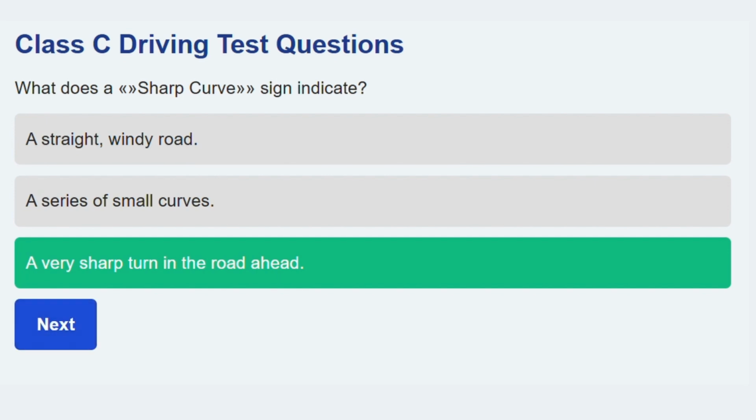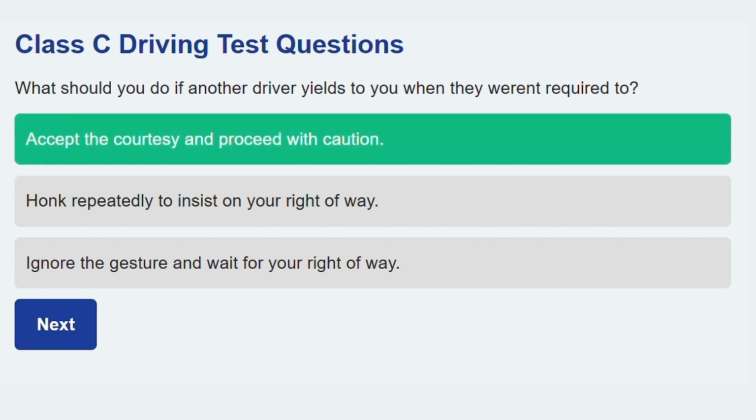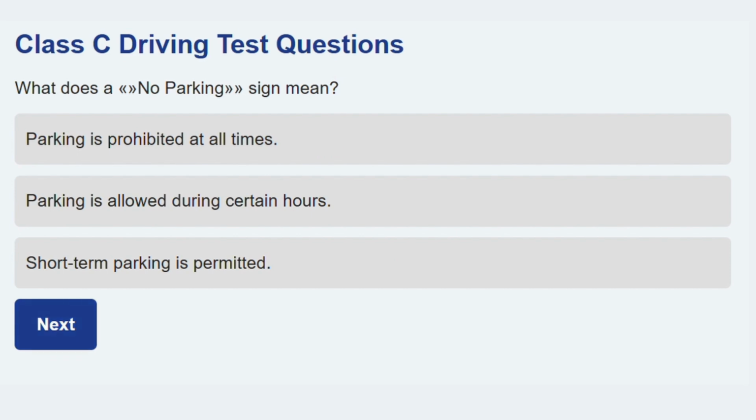Curve sharp, next. What should you do if another driver yields to you when they weren't required to? Accept the courtesy and proceed with caution. Thank the driver with a wave if safe. Courtesy safe, onward. What does a no parking sign mean? Parking is prohibited at all times. You may stop briefly to load or unload only if allowed.